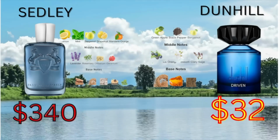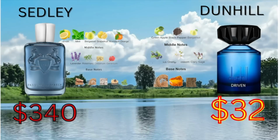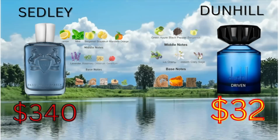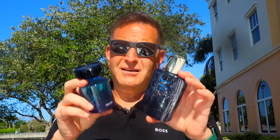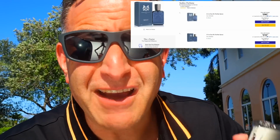And if that's the case, you would just find something like this Dunhill Driven. It's not a clone, but it's very similar in scent profile. Very similar, I would say, more than 90% similar. And it does perform very decent for $30 to $40 versus this one, $315 retail price. Of course, the online discounters have them cheaper.